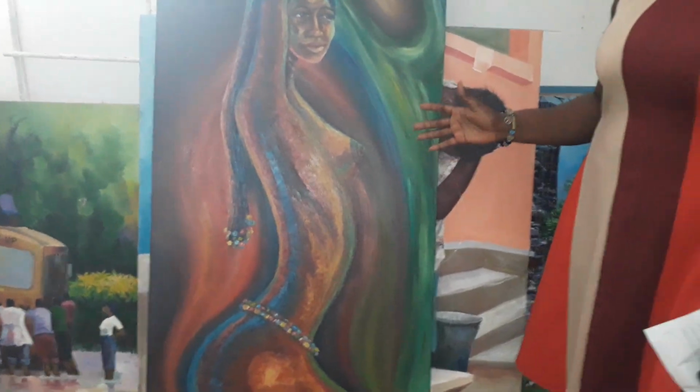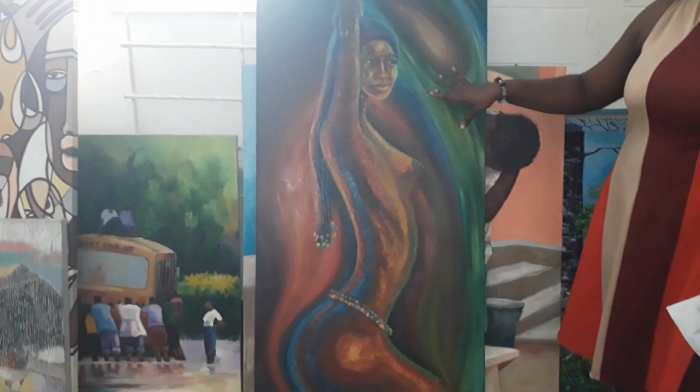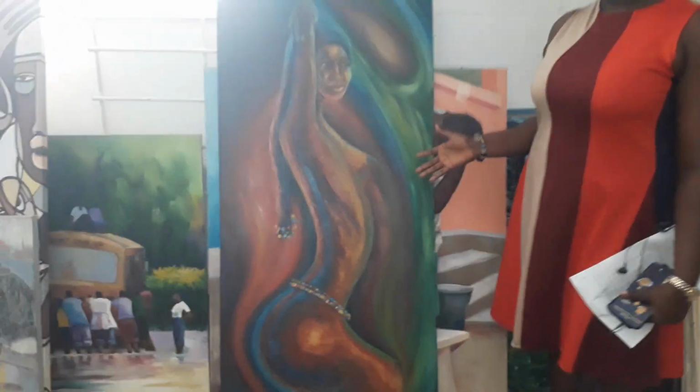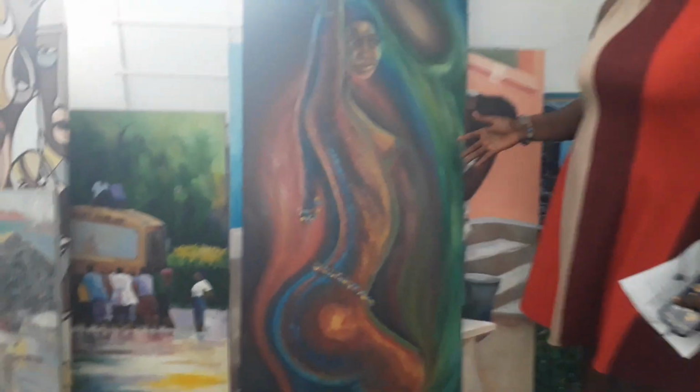So what do you call this oil work? That's what we call oil on canvas. So how much will this cost? This one is 10,000 Ghana cedis. So right now you're quoting strictly Ghana cedis? Yes, correct. I'm quoting the Ghana cedis.